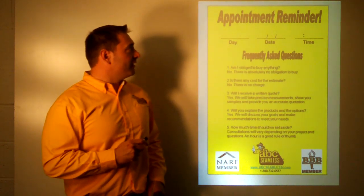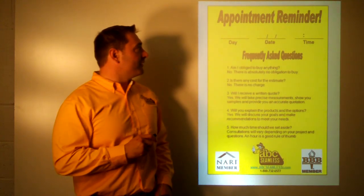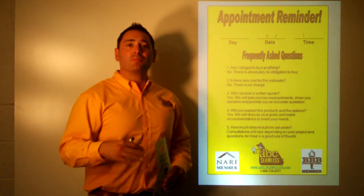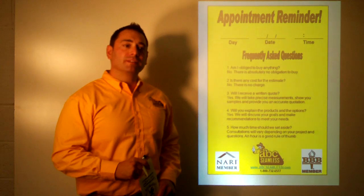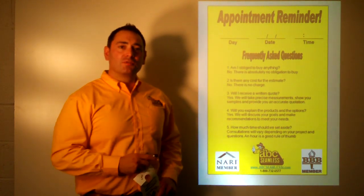Lastly, we're going to write in the date and time of the appointment here. And we're going to tell them to put that on the refrigerator or someplace highly visible where both spouses will see it so they don't forget about the appointment. So these are some of the tools you should be using at the front door while canvassing. I'm sure that will be very helpful.